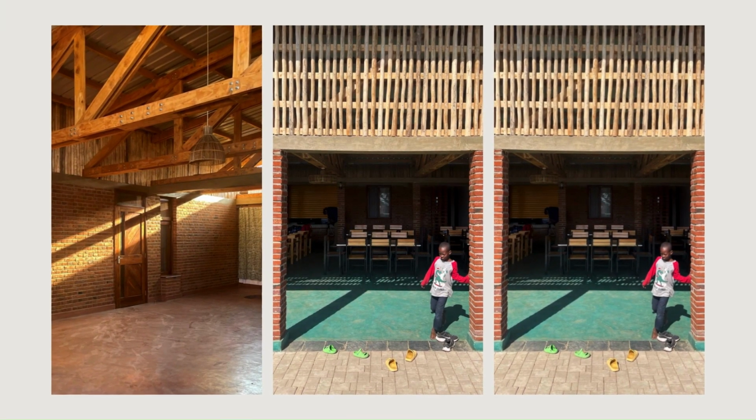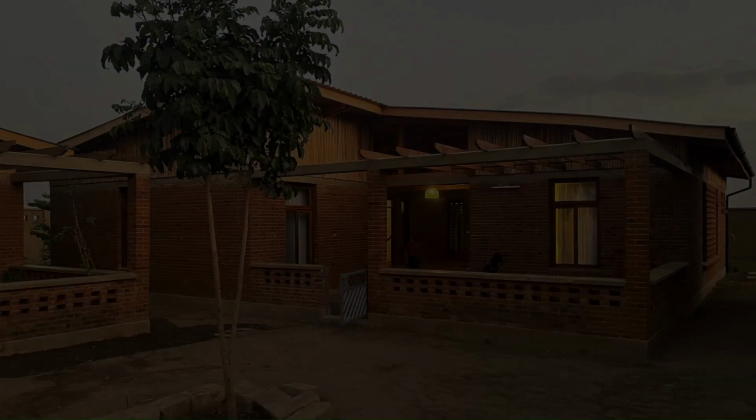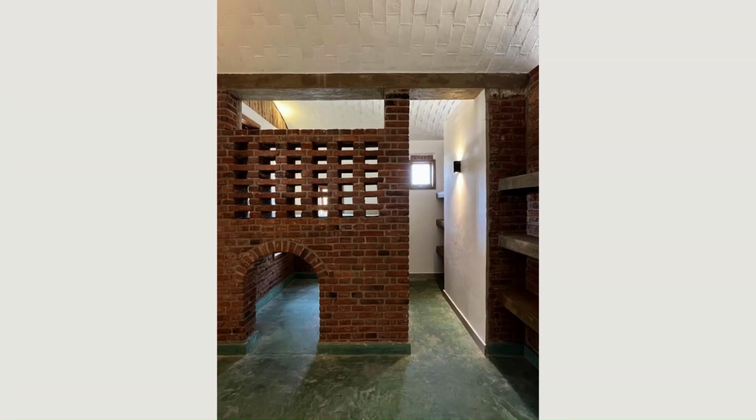Phase 2 of the Children's Village is now under construction and will add more living accommodations, an admin building, staff and guest housing, and extensive landscaping.